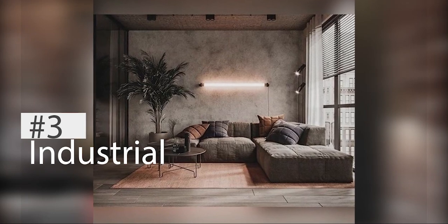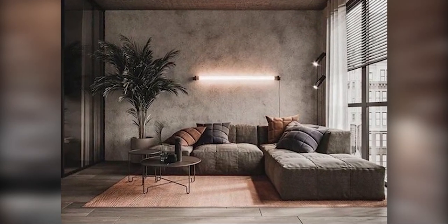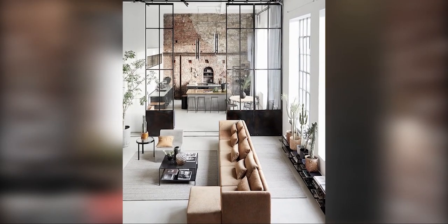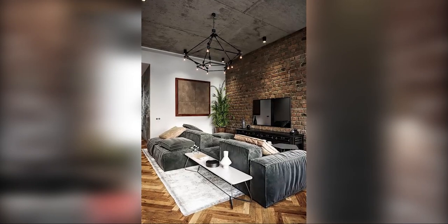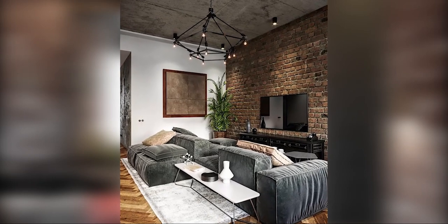3. Industrial Style. Industrial interior design is about proudly displaying the building materials that many try to conceal. It's about adding a raw, unfinished look to the most thoughtfully designed homes. It's about selecting pieces that are as much about function as style.